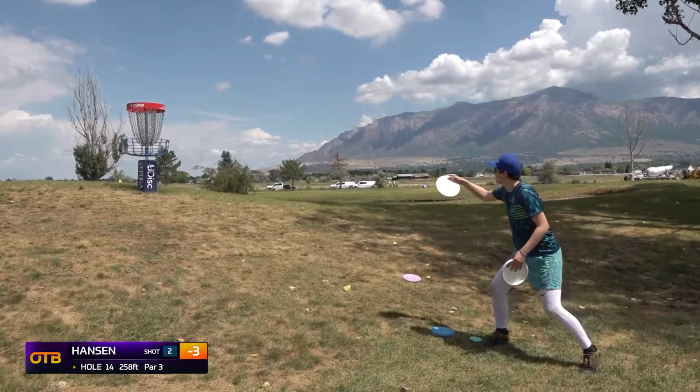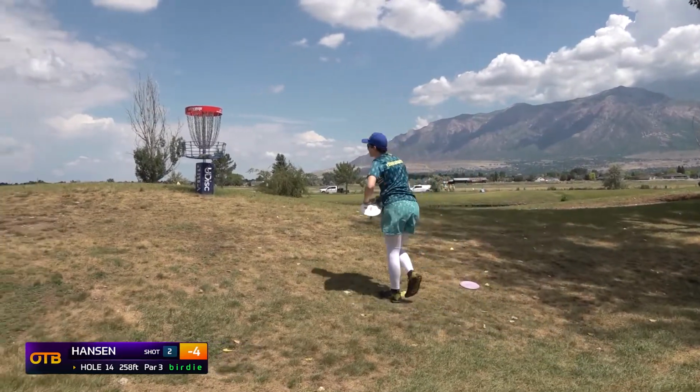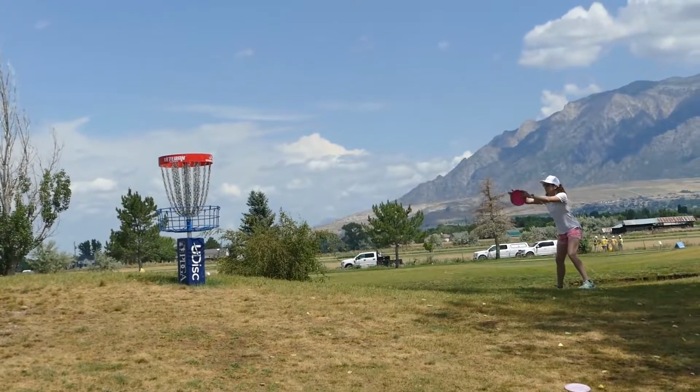Ella, right in the thick of it, knows she needs to knock this in. There she is. First birdie of the back nine. Nice 2 from Ella. Keeps the pressure on the rest of the card.